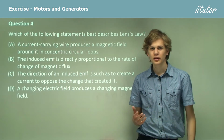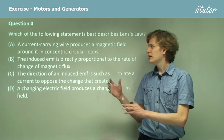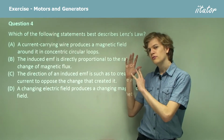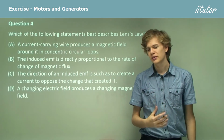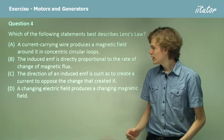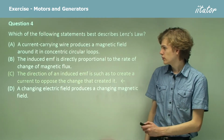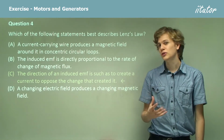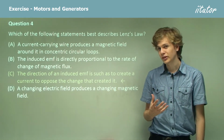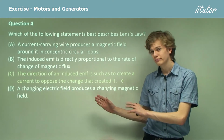field. And remember that the way that we figure it out is by remembering that the field created by Lenz's law will always oppose the ones that create them. They'll try to make your life harder. And so the best statement of that is C. The direction of the induced EMF opposes the field that creates it, right? So this is a statement of Lenz's law.